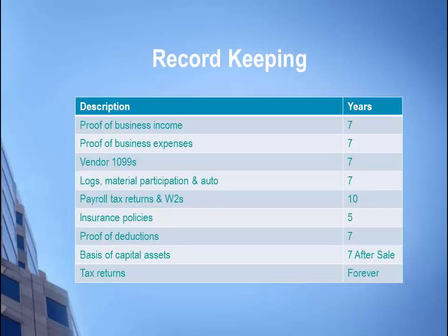Okay. Proof of deductions, 7 years. Capital basis, this is my favorite. I sold the property. When did you buy it? I bought it in 1945. Okay, great. How much did you pay for it? I don't know, and I don't have any of the documents. We need to be able to come up with that. So 7 years from the date you sell it, not the date you bought it.